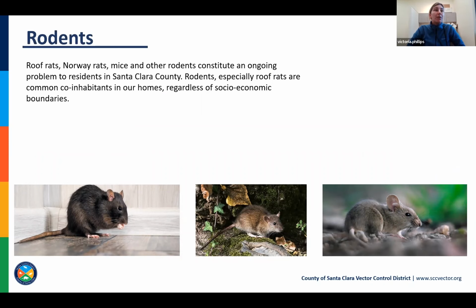There are primarily three rodents that we focus on usually, and it's roof rats. These are the ones that you tend to find in your attic. We have Norway rats. These tend to be more associated with unhoused residence encampments or basement areas. They're not going to be as up high. And then, of course, house mice, the typical celebrated mouse in the house.